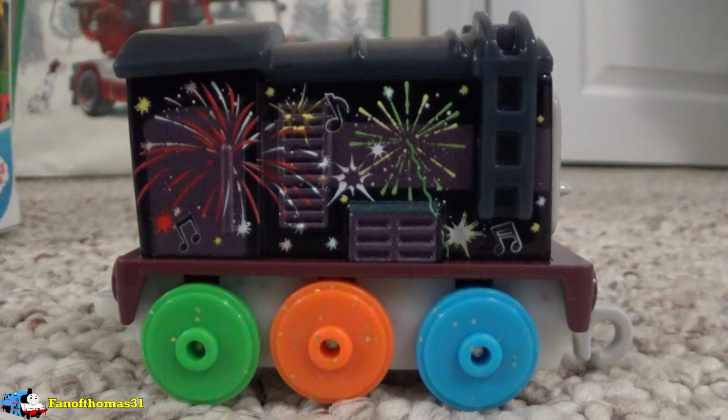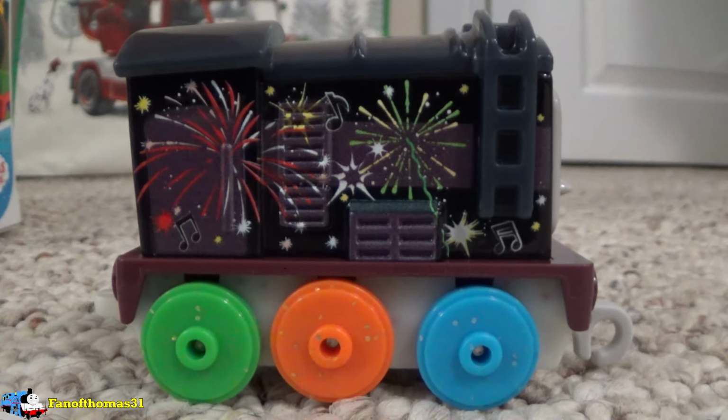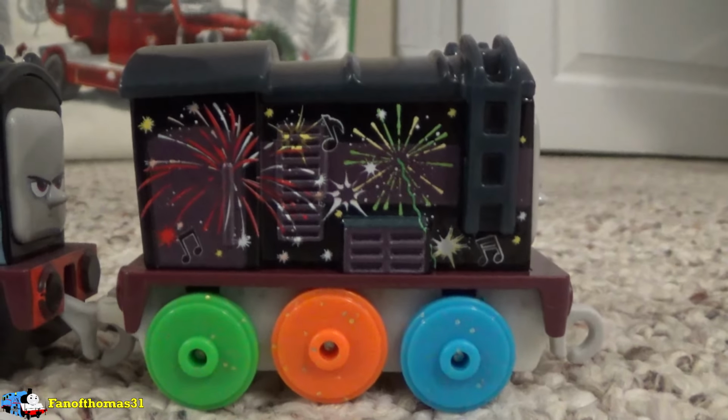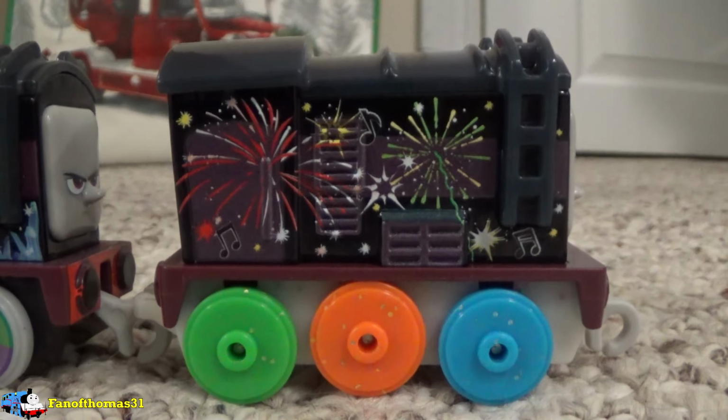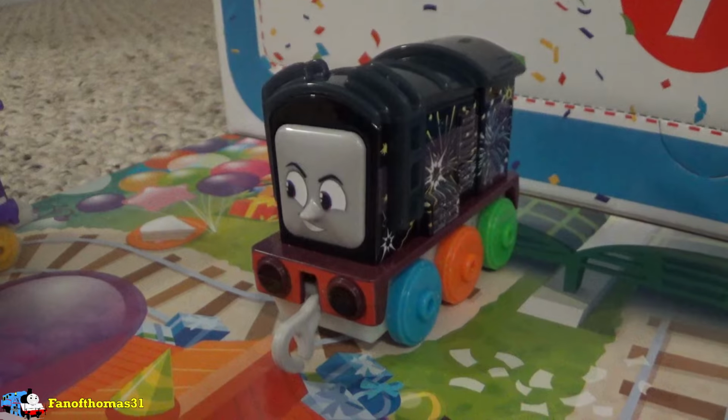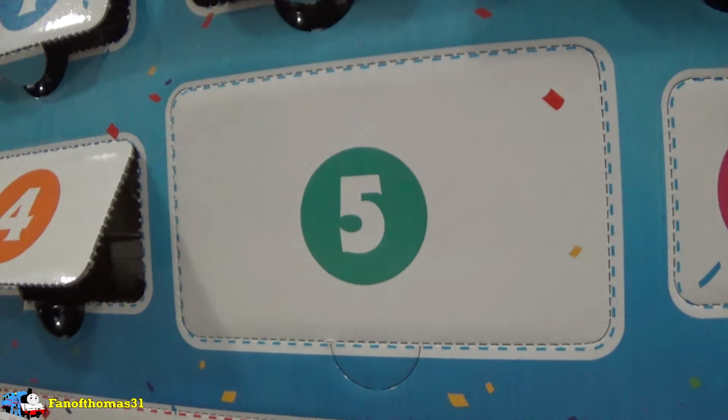I really like how they use Diesel in these multi-packs. Much like in the Lookout Mountain pack, they used his black paint to represent darkness so it could contrast an object that lights it up. A very clever way to tie Diesel into this party, but now it's time for flap 5.